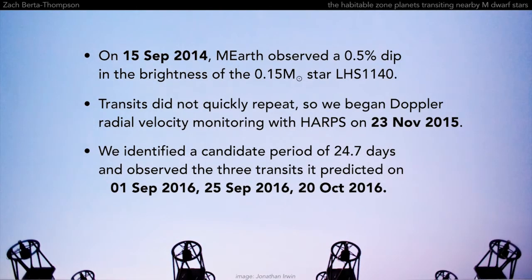All right. So here's the short version of the story of the discovery. In September of 2014, we saw a 0.5% dip in the brightness of the star LHS 1140. One dip. We got excited about this. We continued to monitor that star, and we didn't see another dip. And that was particularly interesting. If this planet were in a very short period orbit, we would have seen additional transits pretty soon. And so the fact that we didn't see one meant maybe we're talking about a longer period orbit here.